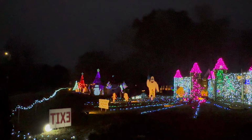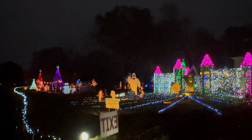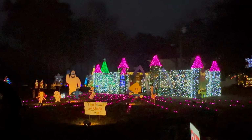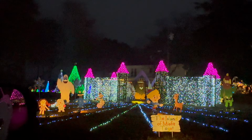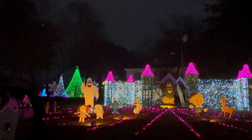Misfit toys. There's Hermie and Rudolph. This is too darn cute. Cornelius. I love it.